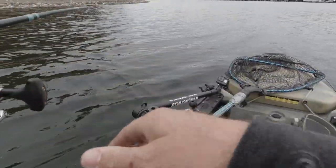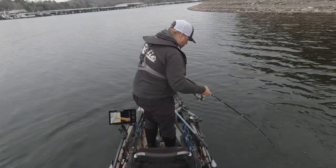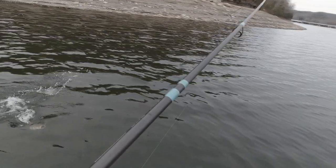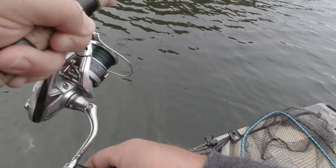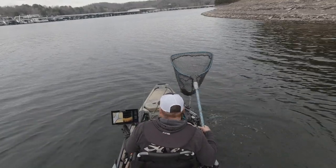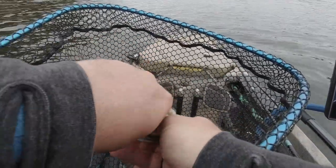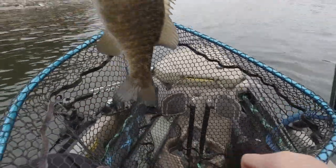Goodness, he's mad. Pretty fish. Golly, you think you didn't want that Picasso? Little spotty jig. That's a pretty smallmouth.